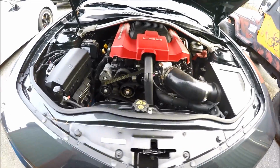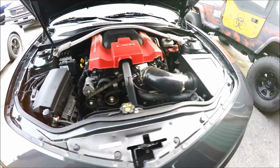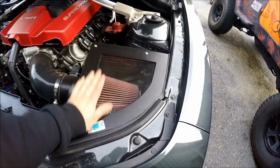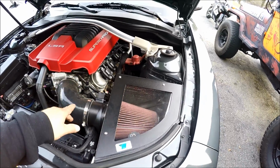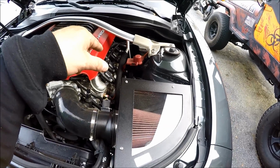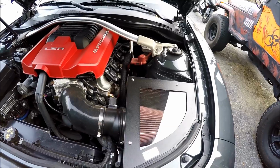This individual came from, I think, the Washington, D.C., Virginia area. Basically, he already has a nice cold air intake on here, so we're going to be leaving that alone. But what we've got is Cook's long tube headers for this vehicle, and we have off-road connection pipes for this vehicle.